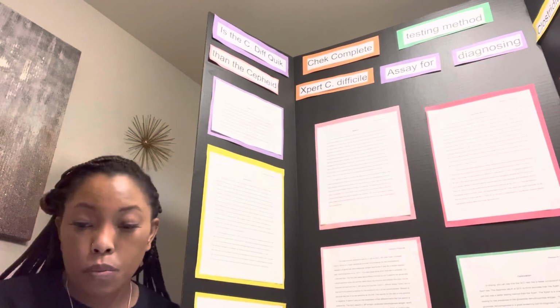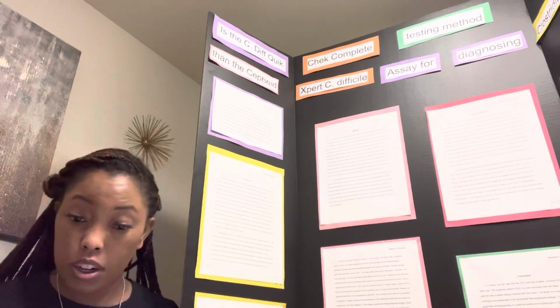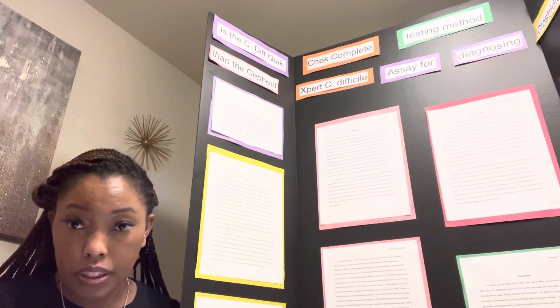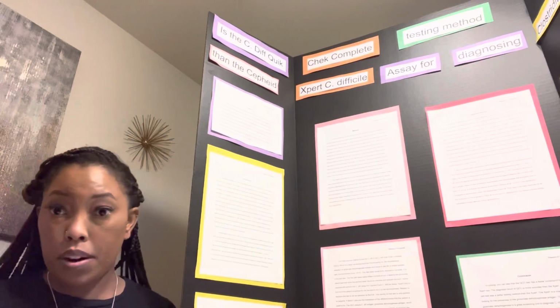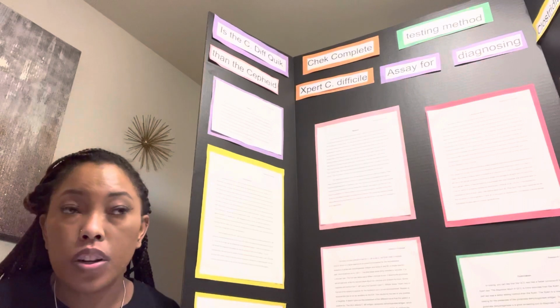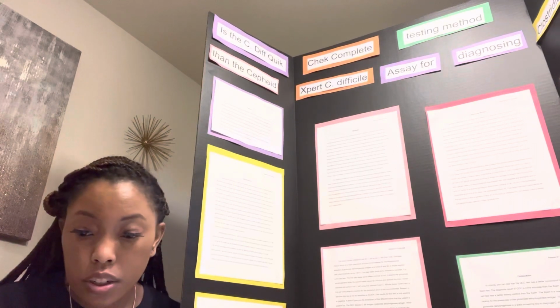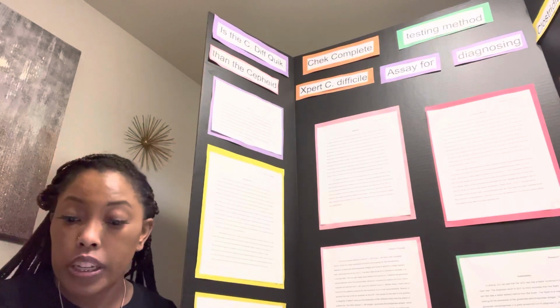So that's the reason why the rapid test was put in place, because for one, it gave you a faster turnaround time for testing, which was way better. You definitely need that, because if the patient is positive for C. diff, you want to jump on it. You want to treat that patient right away. You don't want any type of delays.